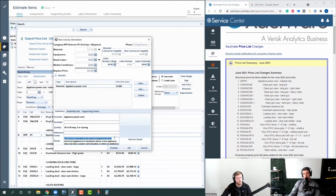And then the notes here are important. How this line item, this appliance power cord line item, is meant to be used. This item is intended to be used in conjunction with electrical appliances in situations where a new appliance does not have a power cord included, or when an appliance power cord may need to be switched or replaced. Installation of the power cord will typically be included with the appliance labor installation cost.